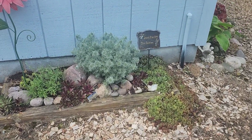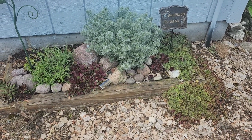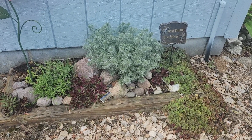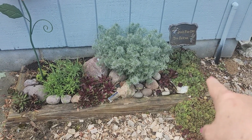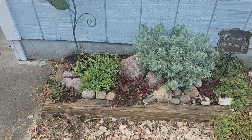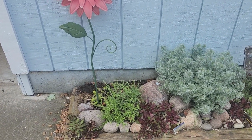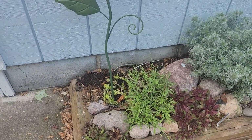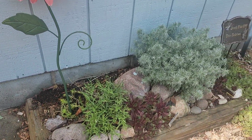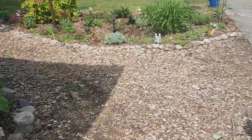So we've got, obviously, these are hens and chickens. These hens and chickens, I have no idea what the name is. They were given to me by somebody and they've just spread like crazy. But the little dark ones next to it are Chocolate Kiss. The multicolored one, the green and the red, is Hopewell. Then we've got a little lavender. Lavender doesn't do that great here. So behind it, I planted one of those Angelina sedums. I'm hoping that maybe that'll take over and I can move the lavender somewhere else, maybe put all the lavender together, because it just doesn't seem to do that great.